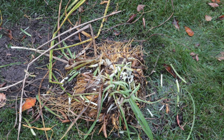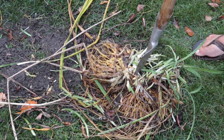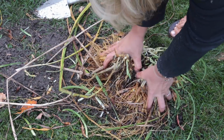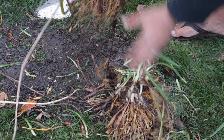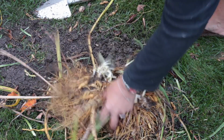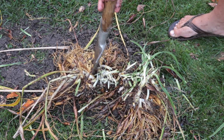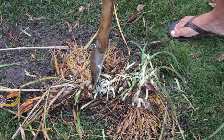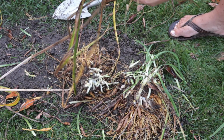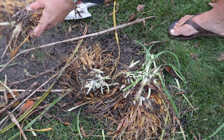Okay, this clump is quite a bit more difficult to get through, so I thought I'd quickly show you. I am going to use a little spade here. Okay, so that sounds and looks dramatic, but I guarantee you they will be fine. And I'm going to do it right through the center too. Get 2 out of that. There's still plenty of roots on there.